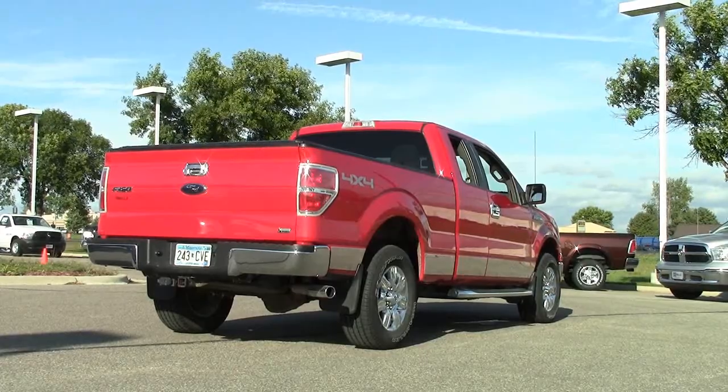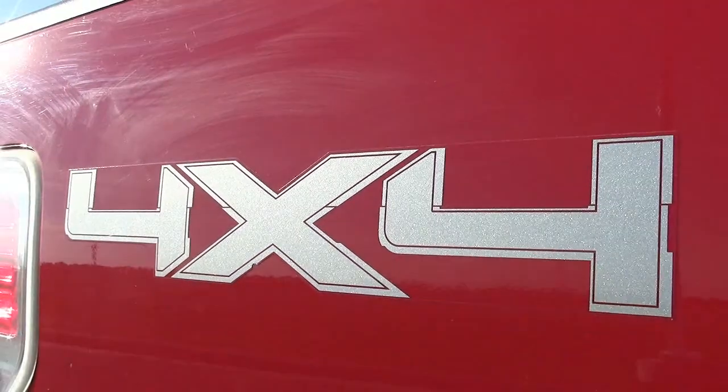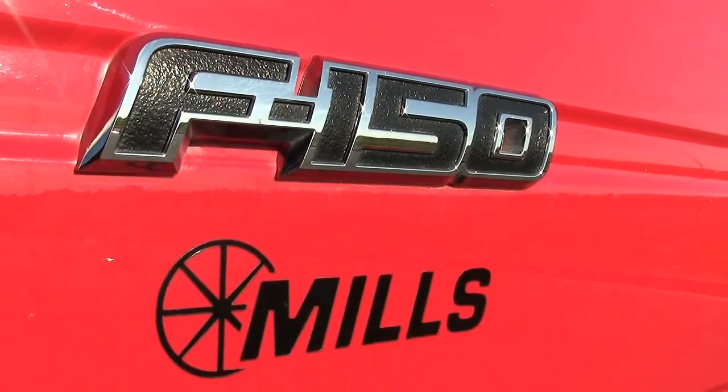Overall, this is a really nice truck, an impressive vehicle while driving around town, and a powerful workhorse on the job for doing farming, construction, or working in remote locations. Anywhere or anytime, four-wheel drive is a smart choice. If you're looking for a sharp, powerful, four-wheel drive truck in excellent condition, this is one you're going to want to check out.